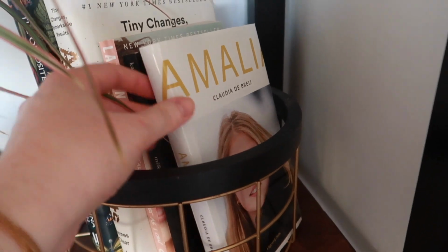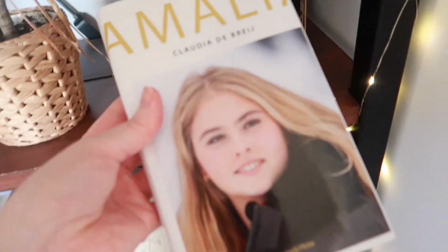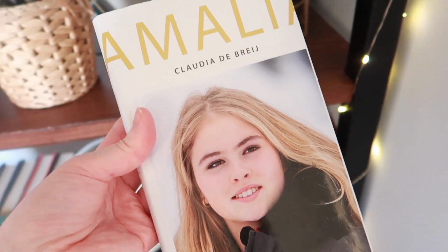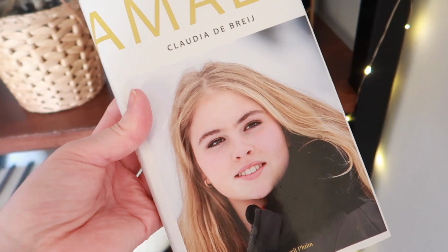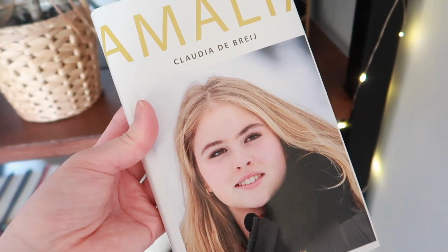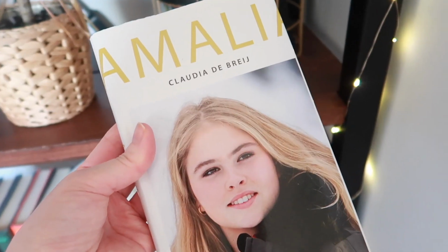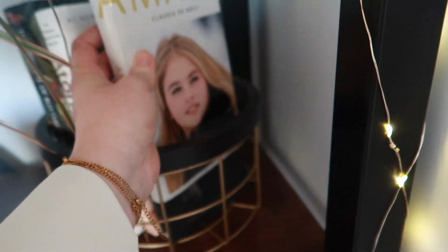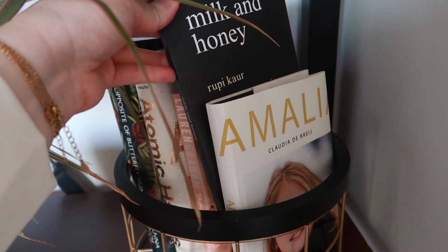So I have Amalia by Claudia de Breij. This is actually our crown princess. In the Netherlands, it is custom that when the crown prince or princess turns 18, a book is released on them to tell their side of growing up as a princess, knowing that she's going to be queen one day. This was actually really interesting to read because in the Netherlands, they aren't allowed to be in the press until they're 18. I really didn't know a lot about her until I read this book, so I really enjoyed reading that.